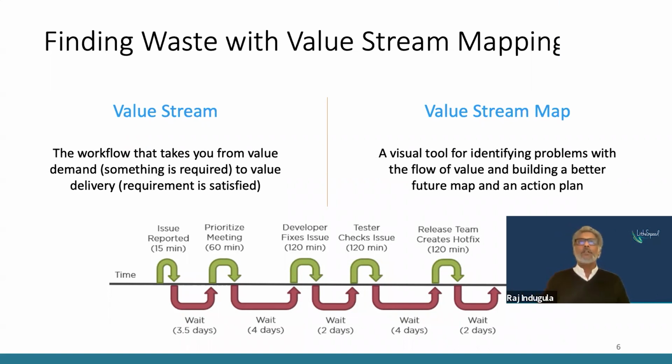But before we do that, I want to very quickly define the terms. When we say value stream, it's really a set of actions from where somebody has a requirement of your team or yourself to do something of value for them. It's from where that value demand occurs, some need, to when that value demand is fulfilled, where the requirement is satisfied. The interim steps between that demand and the delivery of that demand, that workflow, or the individual steps that make up that workflow, is a value stream.